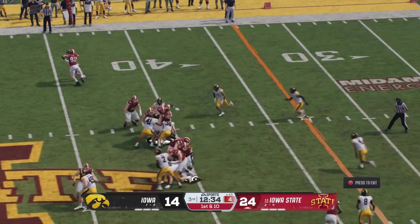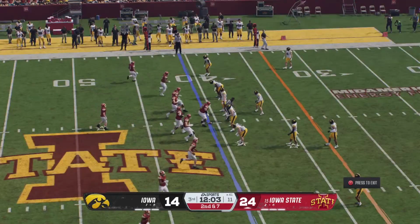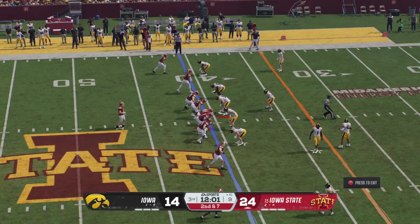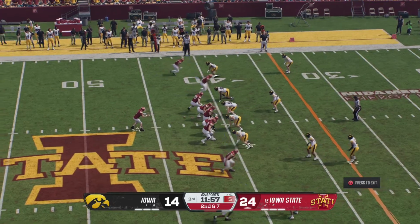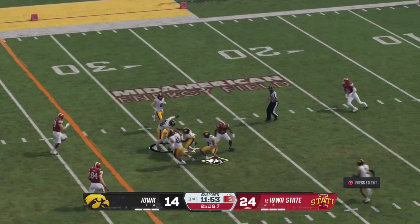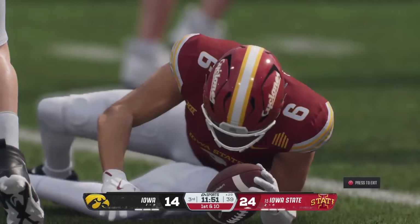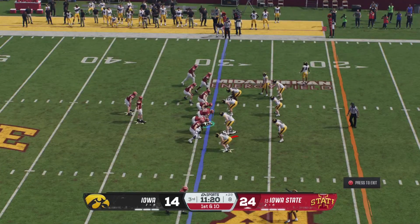Might as well run him until they stop him. He's got it again. Not much running room there thanks to this senior defender. After the 3-yard pickup, they come to the line, 2nd and 7. Back to pass. Makes the grab. It's Green. He works his way inside the 30 down to the 29 and picks up a first down.